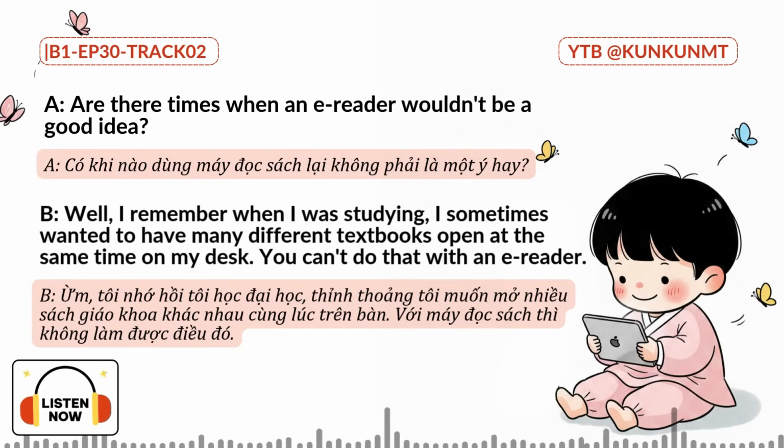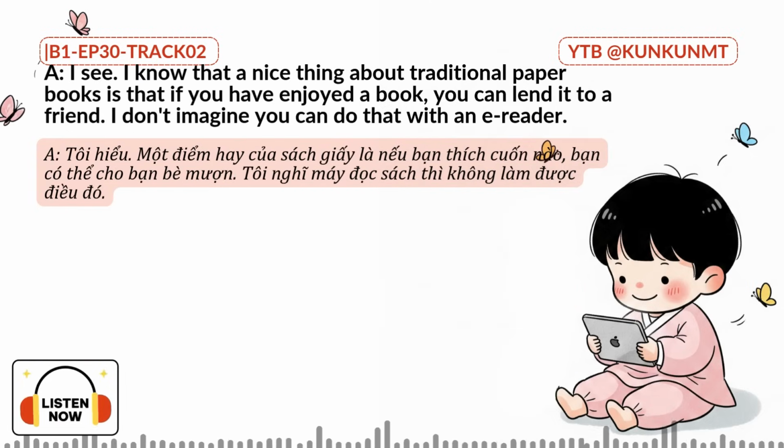You can't do that with an e-reader. I see. Another nice thing about traditional paper books is that if you have enjoyed a book, you can lend it to a friend. I don't imagine you can do that with an e-reader.